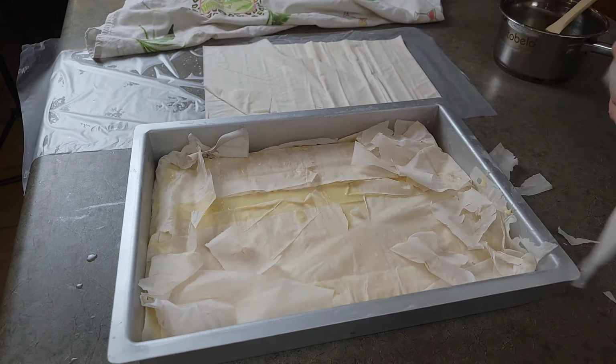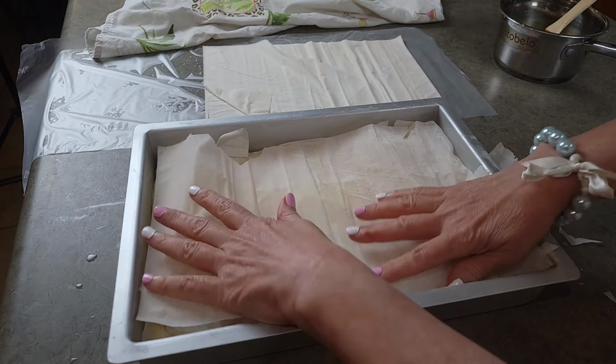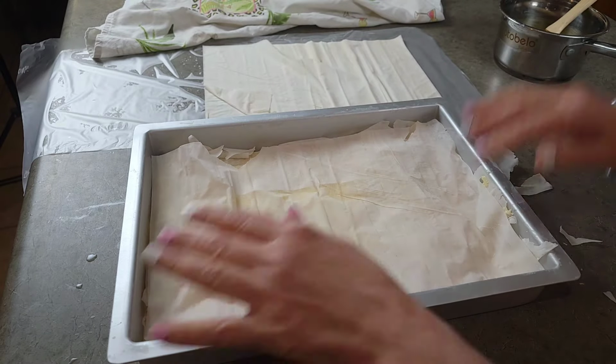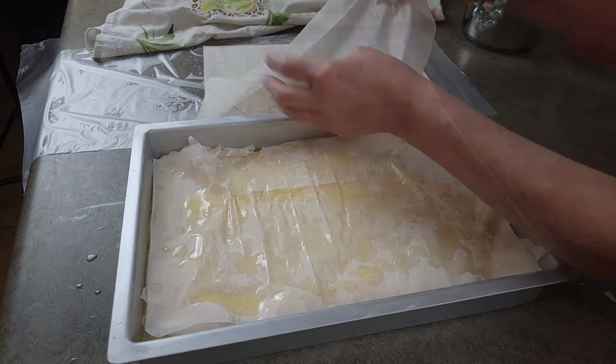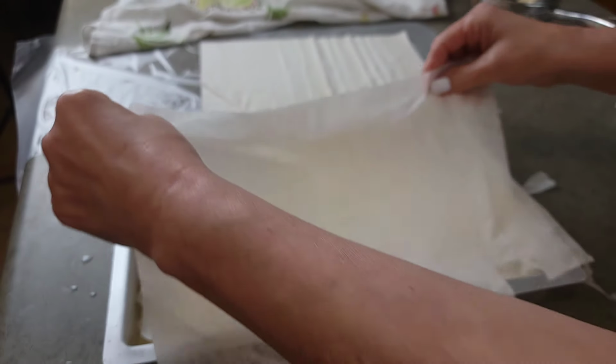Now we're going to start layering the top. This is the first layer. Add some butter. Now the second one, for a total of 5 sheets.